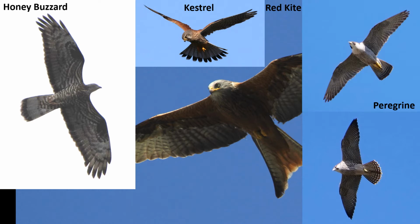We don't seem to have a problem with our buzzard population, but kestrels, which 20 or 30 years ago were very familiar birds, particularly along dual carriageways and motorways, are now becoming a rare sight.